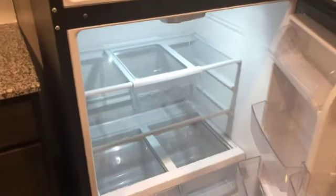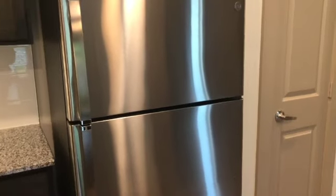Then, oh, I got ice already. That's interesting. Probably gonna dump that out. But this, oh wow, this fridge looks kind of spacious. So, yeah, I got the fridge, stainless steel refrigerator. Never had one of these before. I'm feeling like real luxurious and bougie or whatever. But yeah, so we got that.